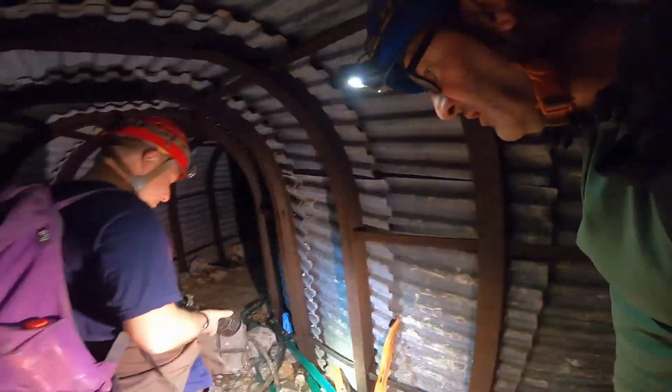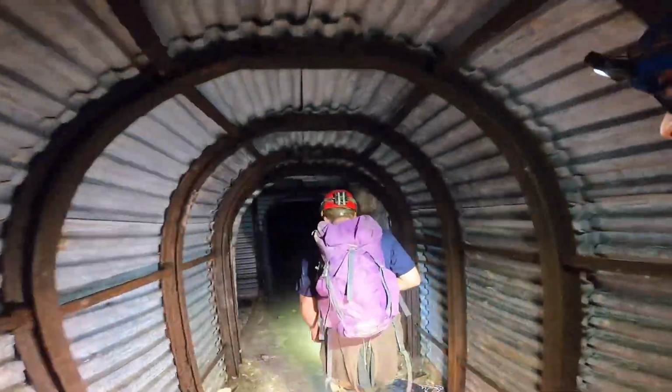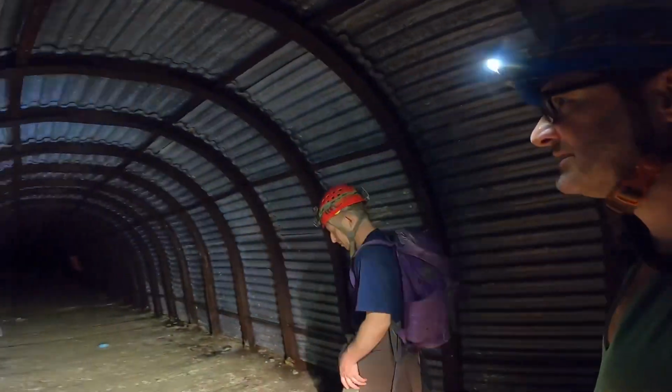I don't know what geological period the cliffs here were where the limestone was, but I can imagine it would have been just a few million years old rather than the 300 million year old limestone that you get in the Peak District.